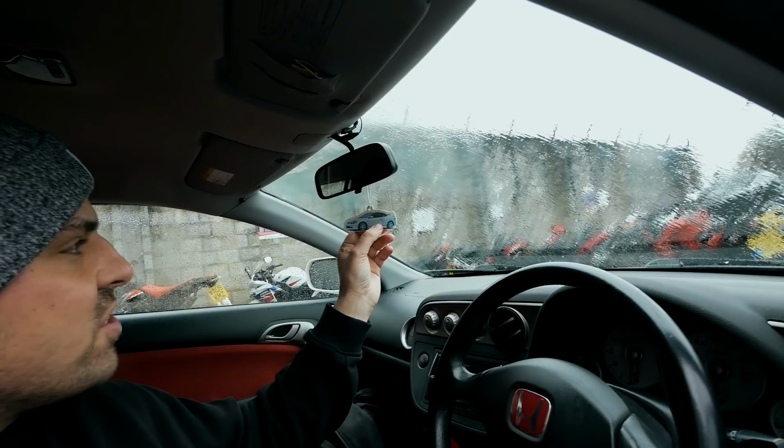That's quite nice. Little air freshener to match the car. We've apparently got Bluetooth. But sometimes, you know, you have to close that door because it's horrible outside.